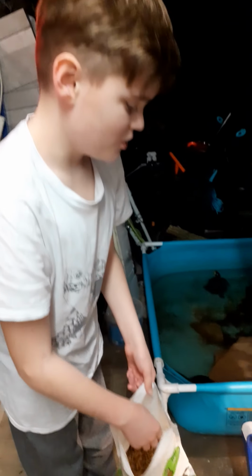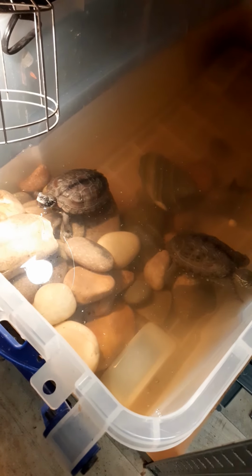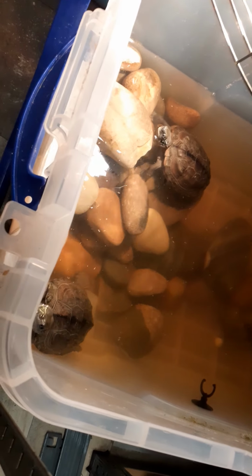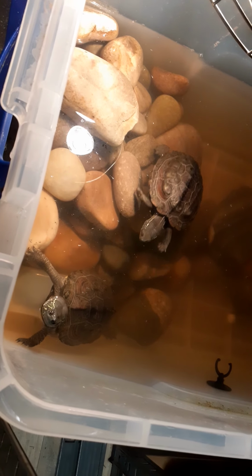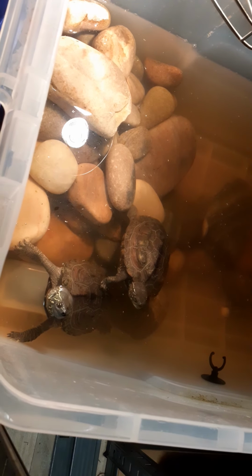Today we've got two new arrivals. We've got two Reeves turtles that come from Japan and China and all that. They're very cold tolerant. We just got these guys. They're about 6 to 8 years old. And I think we've got a male and a female.